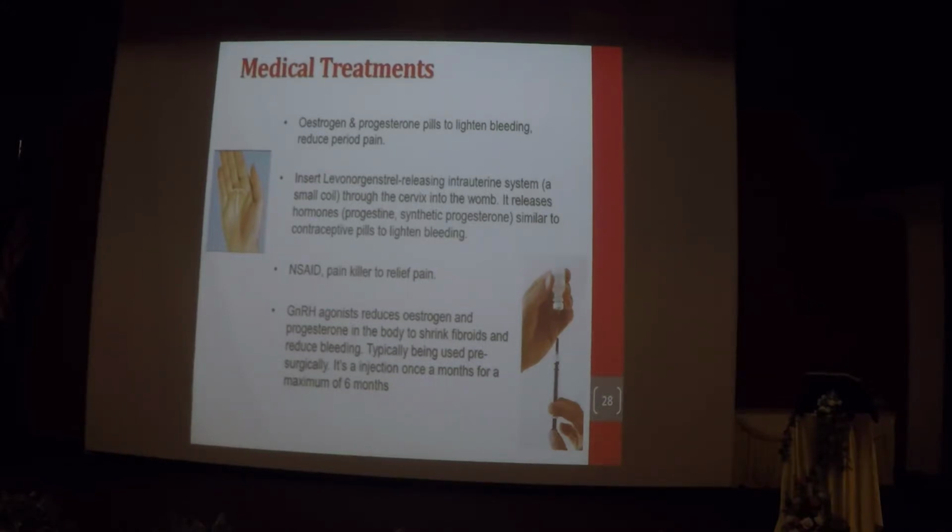Previously, rather than oral contraceptive pills, we tended to use more GnRH agonists because they reduce the myoma size quite efficiently. They are injectables given once a month. After the second month, the myoma reduction in size can be more than 40%, up to 50%. They are quite effective in reducing myoma size and also reducing bleeding. But the problem is, you can't give GnRH longer than 6 months because you will create postmenopausal complications with GnRH usage.